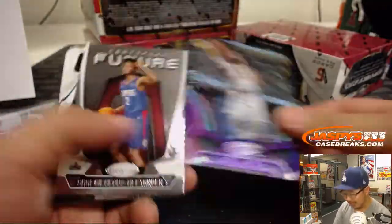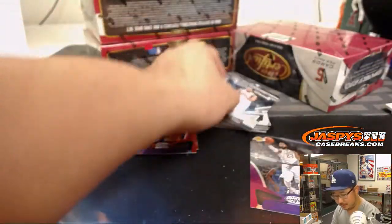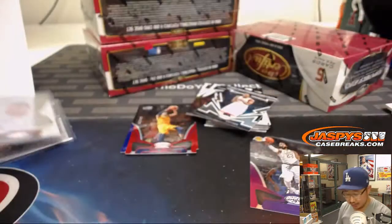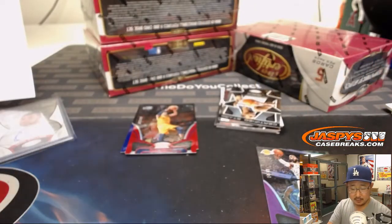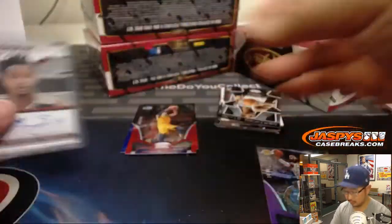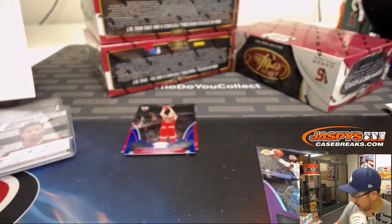There's LeBron James to 49, Lakers edition. And speaking of the Hawks, there's Omari Spellman for the Atlanta Hawks, going to TJ. And for the Rockets, rookie roll call, Vincent Edwards, going to TJ and the Rockets. He's heating up. Lauri Markkanen to 199. And Blake Griffin on the back.